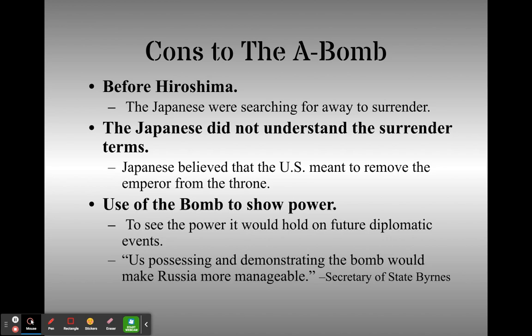In fact, Secretary of State Byrnes at the time said, us possessing and demonstrating the bomb would make Russia more manageable. Now, again, it was designed to end the war, but they took this beyond that. And this is why this is a con. They were using it to show other possible enemies how powerful we had become. It was not something that should have been used on the Japanese people then.